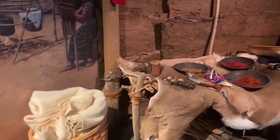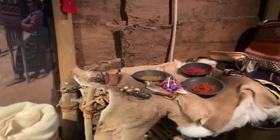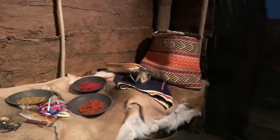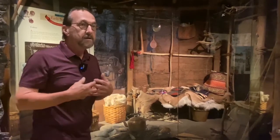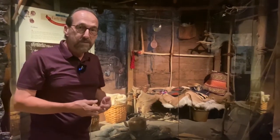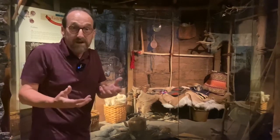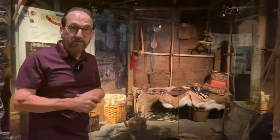There's lots of fabric. If you notice this scene here, when we see the people in here, you'll see them clothed in European cloth, a lot of wool, cotton, linen, that sort of thing. Those are all trade goods. The largest item in the trade industry was fabric, actually, and after that was metal.